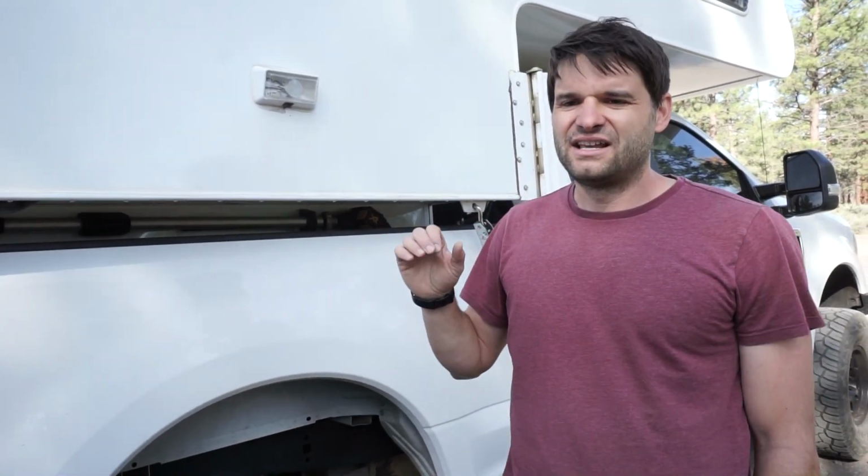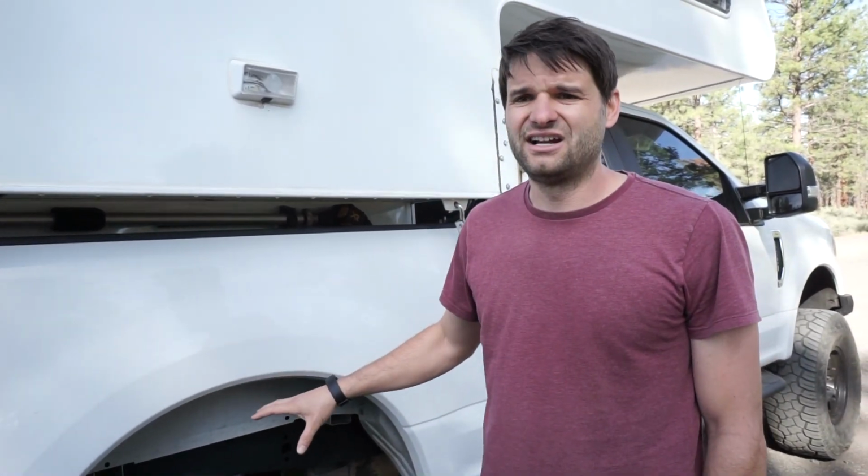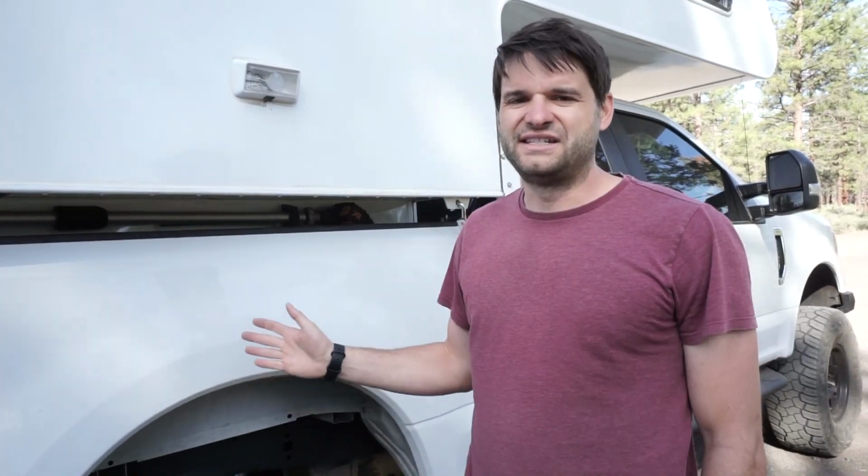They balance really well. We only rebalanced the tires once in 3 years, and they never had a problem with bumping around, and they always ran smooth down the road. That's a good testament to a quality built tire. They also track really well down the road. You don't get the pulling to the right or to the left. You can basically have your hands off the steering wheel.